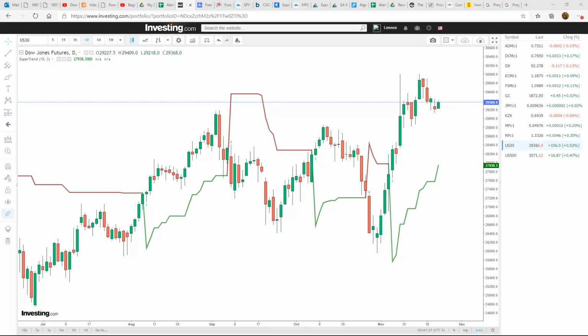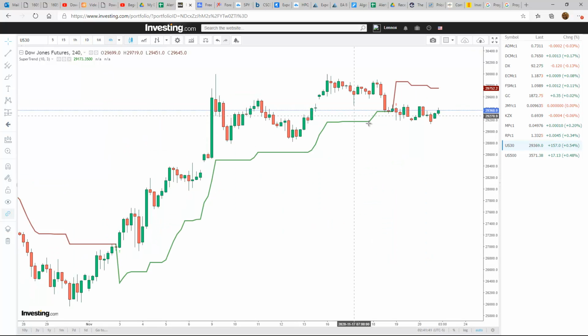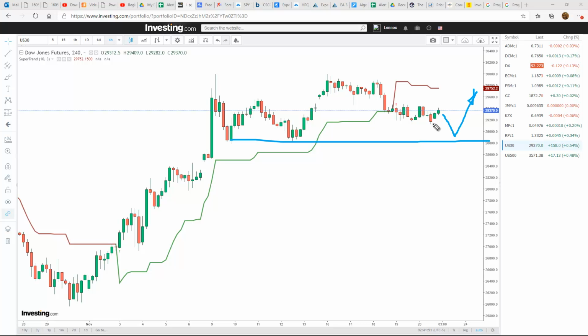But let's go down to the 4-hour and take a closer look and see what's really going on. And you can see that it's a little bit sideways. And here's that support area here. So we indeed could drop down one more time before we go. That would be the kind of possibility at this point, or we could just continue going straight up. But right now it looks like maybe possibly a drop back down before we go again.